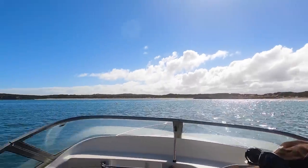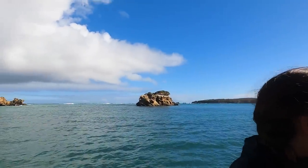Marina Bay, and it's in the top 10 prettiest bays in Australia. Oh, it's so nice.